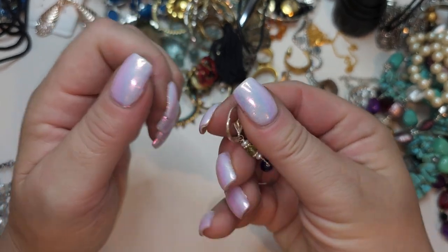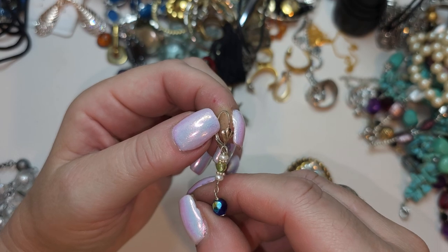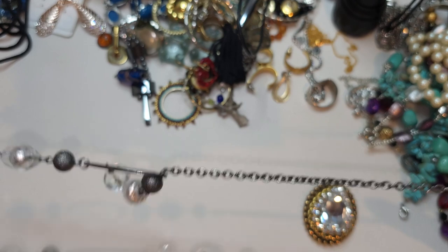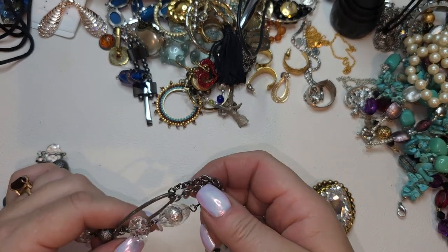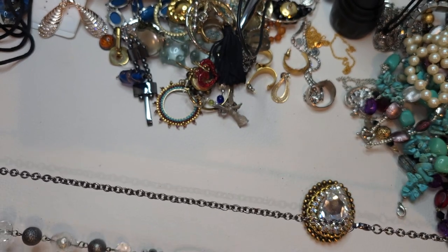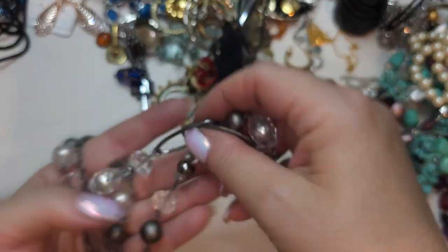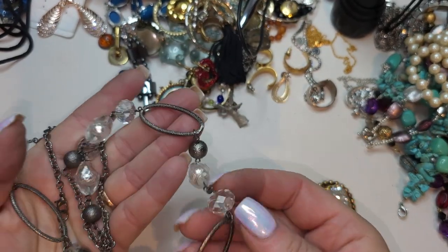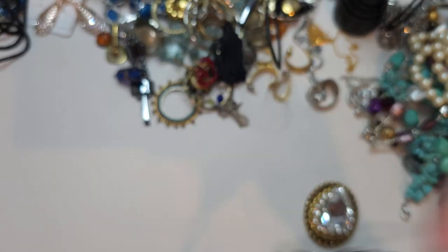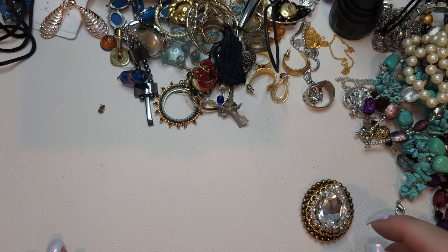One more earring. I like this lever closure. And what is this necklace? Okay. Silver tone, a little close to gunmetal color, and plastic beads. All right, and I think, what is this, some kind of backing? I don't have any more.